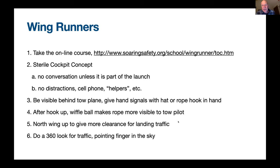Some clubs have a procedure of pointing a finger in the sky. So the wing runner will give the look and point his finger up in the sky, look down the runway, and then go 360 all the way around, looking at downwind, looking at base, looking at final for traffic. That's not a club rule, but it's a good idea.